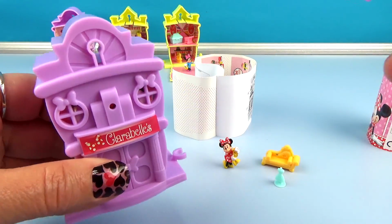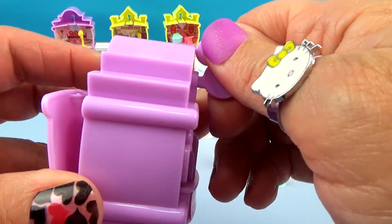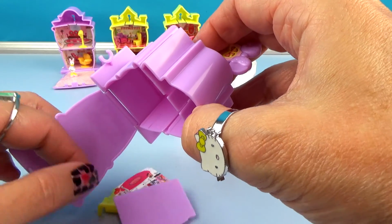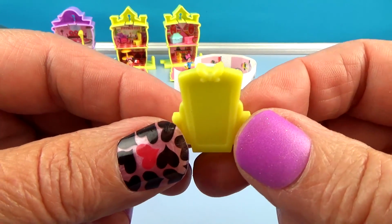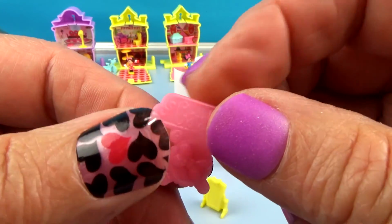Let's see what's inside the shop. Fashion mirror and a clip-on for our store.